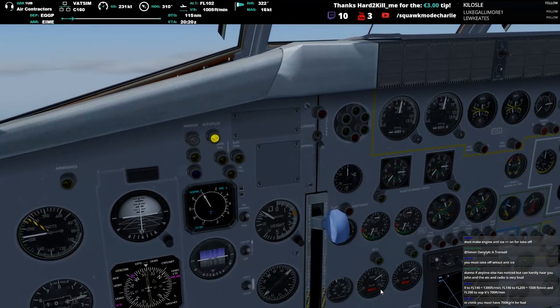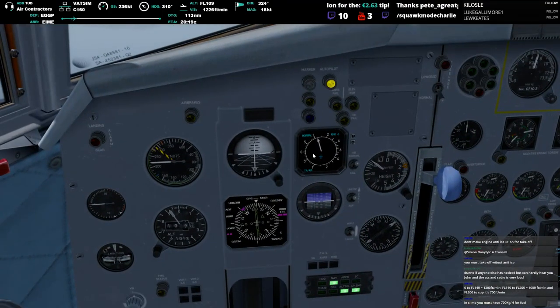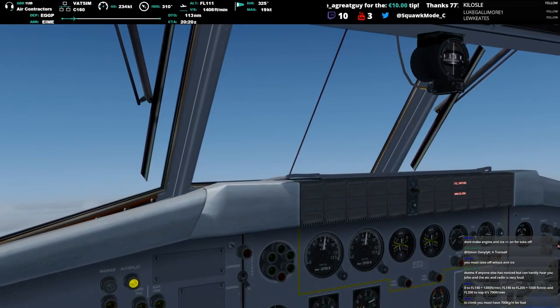What was that, VHR? I must have 700 kilos of fuel. It looks like that's what it is. Yeah, that looks like what the fuel flow is. I'll try to get the trim for 1300. Yeah, there we go. Of course. Oh, come on.